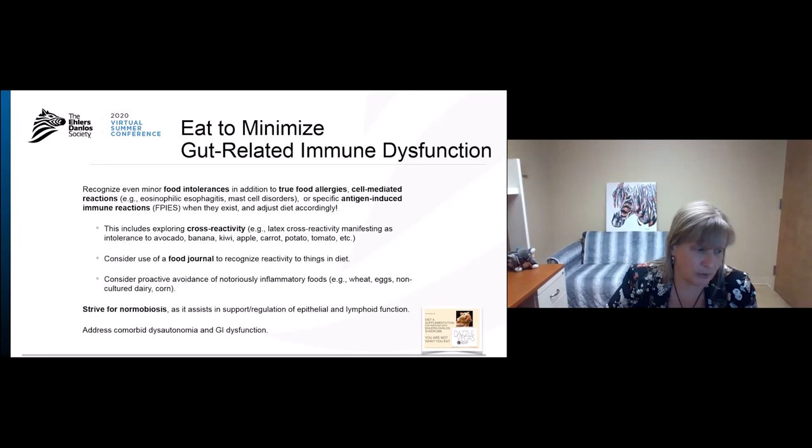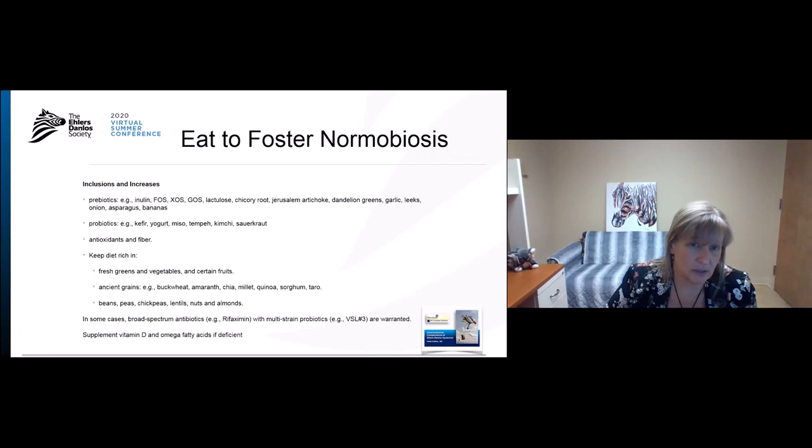I list some ways here, inclusions and increases in the diet that can help with the microbial balance. Prebiotics and probiotics are logical. Antioxidants and fiber help with the health of microbes. And a diet should be rich in fresh greens, vegetables, and at least some healthy fruits, but not to excess because of the carbohydrate load in fruits. Ancient grains are better than current hybridized grains. And a diet ideally has some beans, peas, chickpeas, lentils, nuts, or almonds as tolerated. In some cases, patients might need broad-spectrum antibiotics and multi-strain probiotics to address this microbial imbalance.